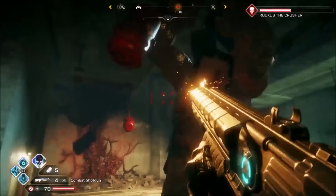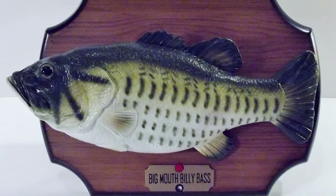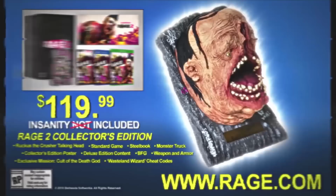Do you remember Big Mouth Billy Bass? He was the humorous animatronic fish that would talk, move, and sing Camptown Races whenever you walked past, and was basically what people in the past had instead of Alexa. They were better times. Still, it was an immensely popular toy, which is why Bethesda decided to make its own version to bundle in with the collector's edition of frantic hypercolored shooter Rage 2.